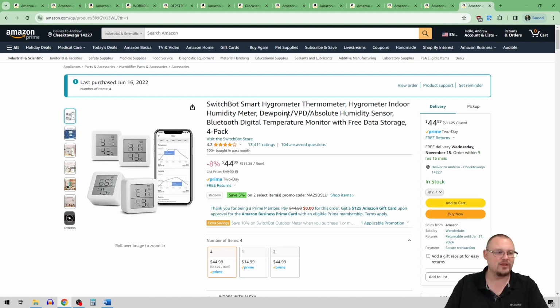So we've used these all over the place. We actually have several in place right now in vacant apartments, just to help us monitor the heating and cooling conditions and things of that nature. And that is a really, really nice product to have in your toolbox.